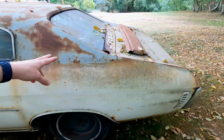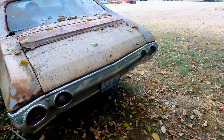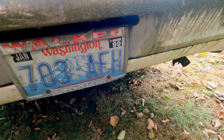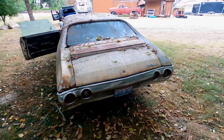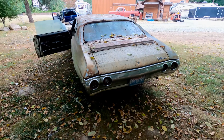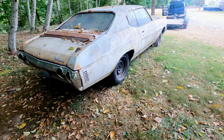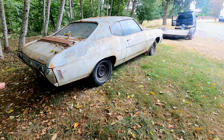Now this car has not been on the road since 1999. You can see there the tags, and it shows it's been sitting. You can clearly see this is an absolute true barn find. Really a very original, stock, unmolested car. I mean, the only thing that's had its way with this car is Mother Nature.